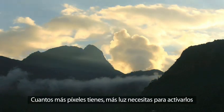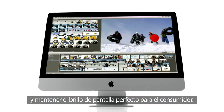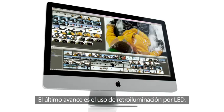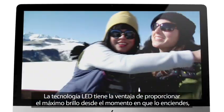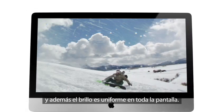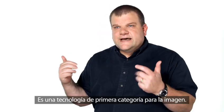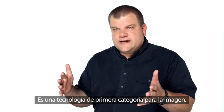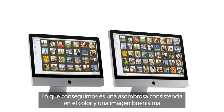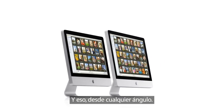The more pixels you have on the screen, the more light you have to push through them in order to get the same frontal screen brightness for the customer. The latest advancement is to use LED backlight systems. LED technology has the advantage of coming on to full brightness the moment you turn them on, and it has uniform brightness across the entire screen. The new iMac also features IPS technology. That's a very premium class display technology. What you get out of that is very good color consistency and very good display performance, and you get that at every angle.